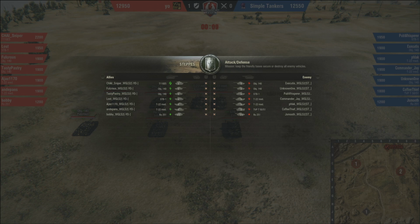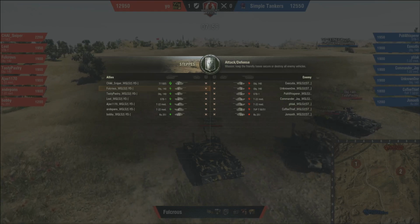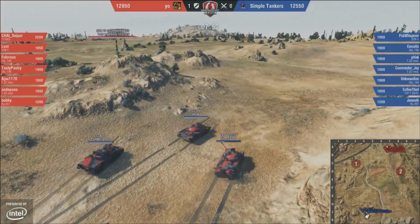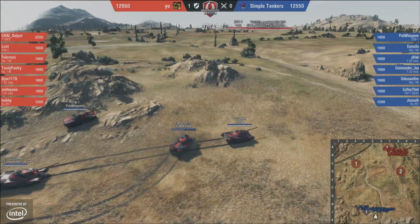Again, going with a slight brawling setup. Or I shouldn't say slight. They're going with a brawling setup. The only difference between these two teams is essentially TVP for an E5. One's on offense, one's not. Makes a lot of sense. The E5's a pretty good defensive tank. I like the usage of at least one of them on this map, unless you're going to play incredibly well with mediums.